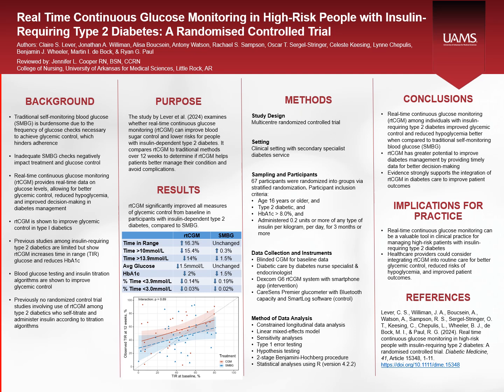In reviewing the results, RTCGM significantly improved all measures of glycemic control and reduced hypoglycemia compared to traditional monitoring, as you can see in the chart and graph below. The authors conclude that evidence strongly supports RTCGM as an effective solution for improved management of insulin-requiring type 2 diabetes.